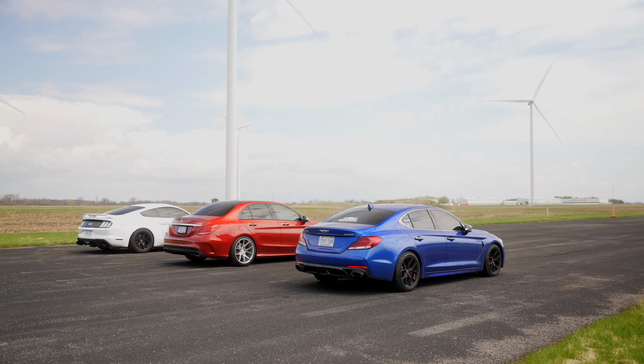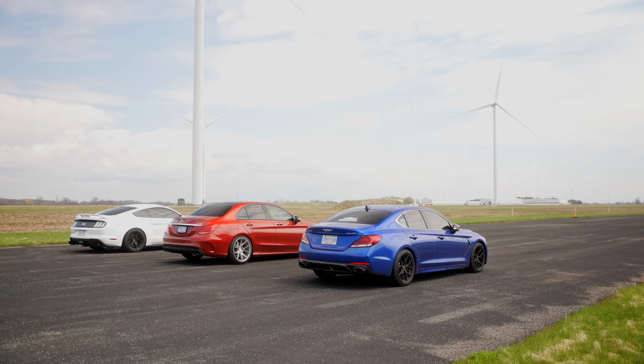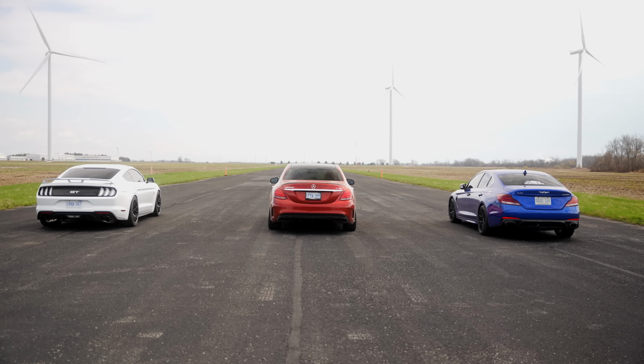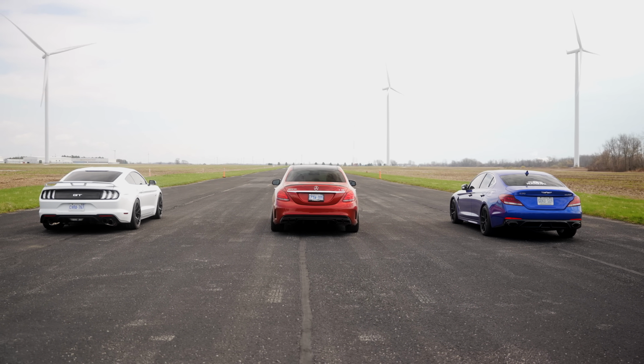Let's roll. Can you hear me? Okay, so the idea here is that Jim is going to do 1, 2, 3 once the tank goes down. Guys, all roll together.